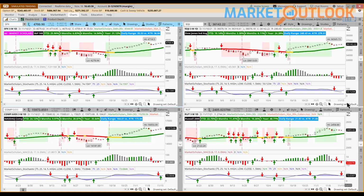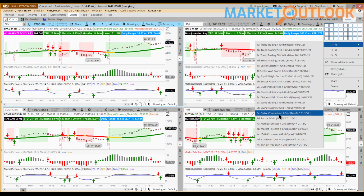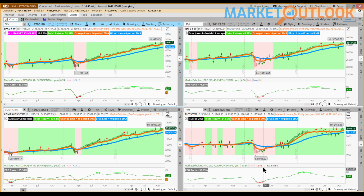All right, let's go ahead and now take a look at our 1040 crossover method. And as you can see, the 1040 crossover method suggests that all 4 of these charts are still in good long-term shape. What we're using here is a 10-week moving average represented by the orange line and a 40-week moving average represented by the blue line. As long as the orange line is above the blue line, the background color of the chart will be green.